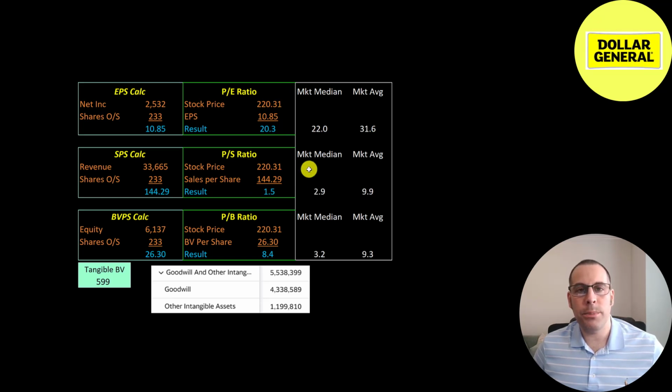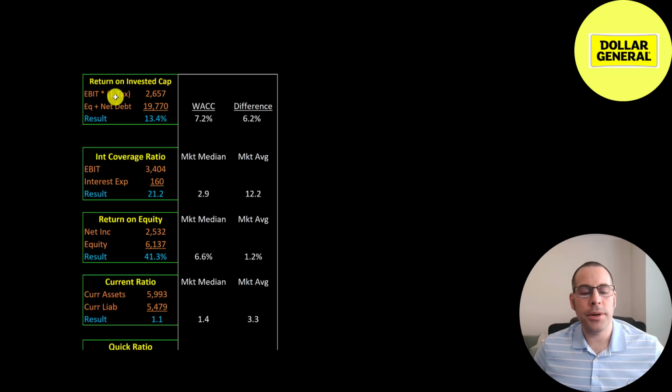They also have a really good price to sales of 1.5. Their price to book is a little high at 8.4. They do have a good amount of intangible assets on their balance sheet. So they only have $599 million of tangible equity. The rest is intangible. They have a good return on invested capital of 13%. I like to see at least above 10%.